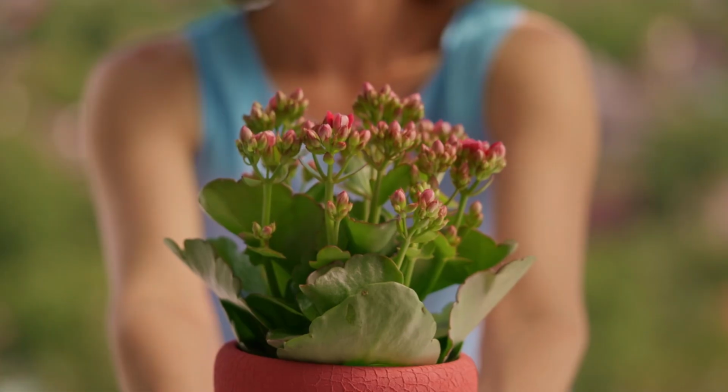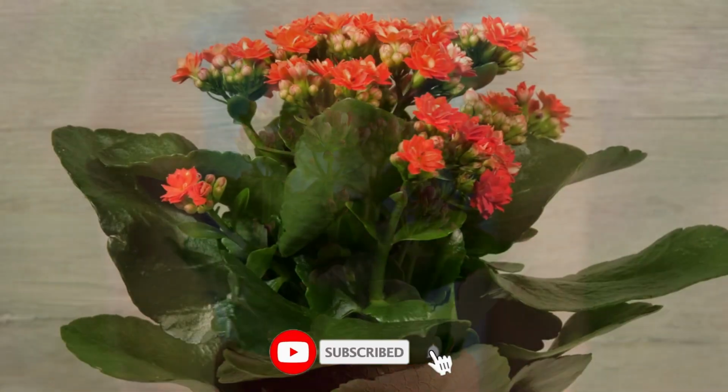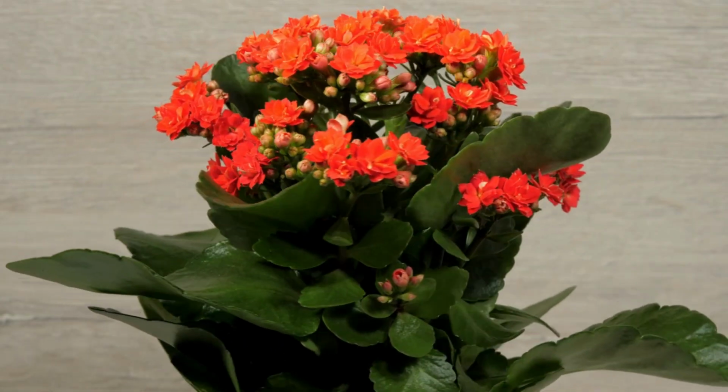As a short day plant, it needs longer periods of darkness to initiate flowering. The 11th month provides just that. Shorter days and longer nights, creating a perfect setting for these plants to bloom.